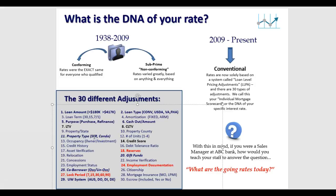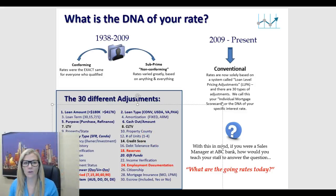So if it's a single family home versus a condo, and then of course what everybody expects is the credit score and the down payment. But there's a lot more that goes into it than just credit score and down payment. And many people don't realize that. They'll call me and they'll say, well, Denise, I've got an 800 credit score and I'm putting 20% down, so do I qualify for the lowest interest rate? Well, there's a lot more than just that. And so what we do is we look at this entire scorecard and we say, okay, who's going to give us the lowest interest rate?